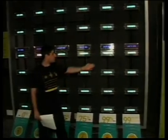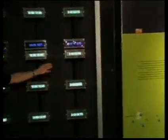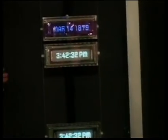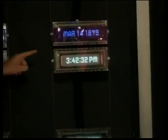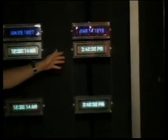If you look at the last clock, which is traveling at 99.9999% of the speed of light, we see that the date here is still March 14, 1879. Albert Einstein, or his clone, which is traveling on the spaceship, is still less than a day old.